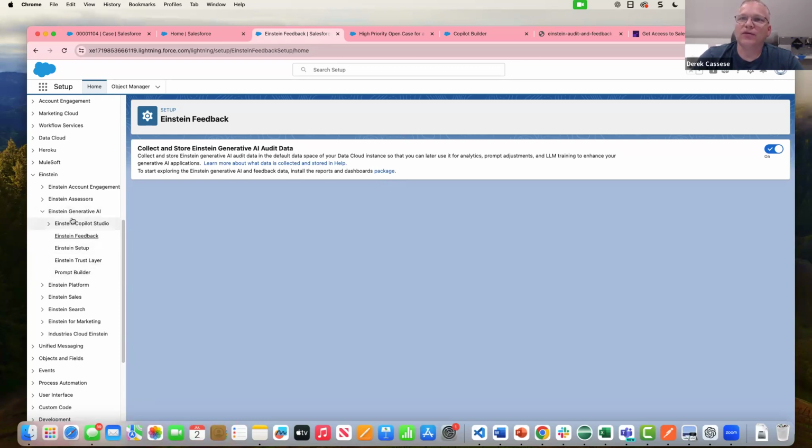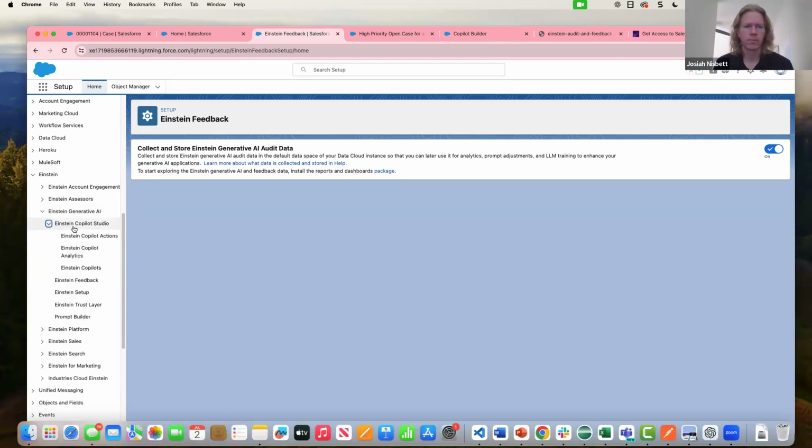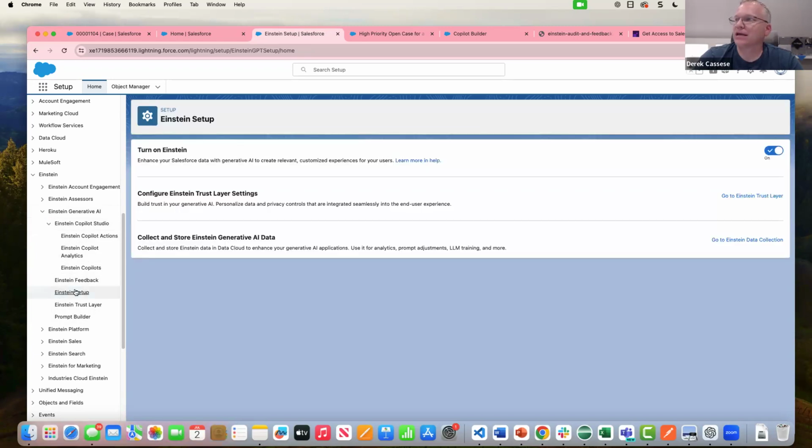And so that, if you think about it, we kind of walk through this whole section in the setup from Copilot Studio. There's analytics and whatnot, but the Copilots, here are the actions, the feedback, there's the setup. This is simply how you turn that stuff on. And then this brings you to the trust layer section. This brings you to the feedback section, and then prompt builder.